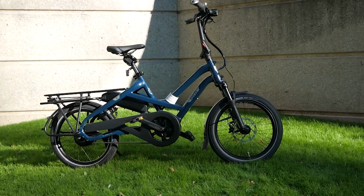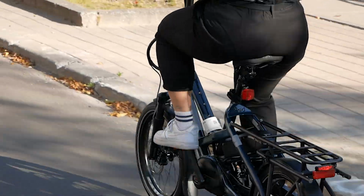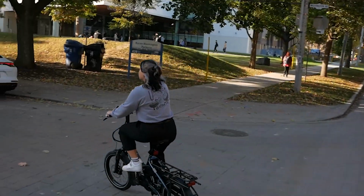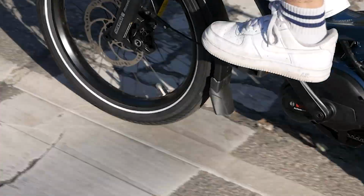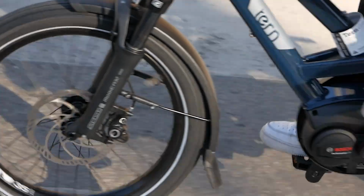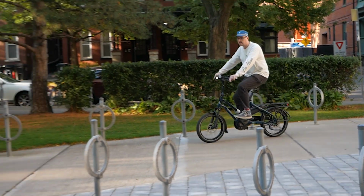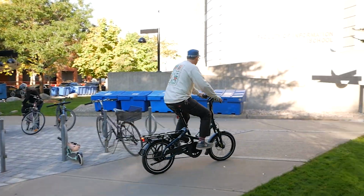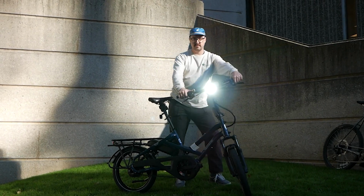The Tern HSD is a truly powerful do-it-all vehicle. It's the perfect middle ground entry point for people looking to reduce their car usage, or for car-free folks looking to increase their capability and range by bike. The HSD outclasses many competitors with its thoughtful design features, such as the smaller 20-inch wheels and mid-drive pedal assist motor to keep cargo weight low and centered. This, paired with a longer wheelbase, allows for great handling and stability. This small stance means it's no bigger than your average bike, but offers much more carrying capacity and comfort.